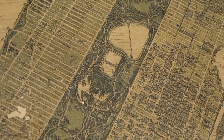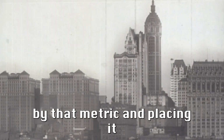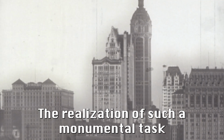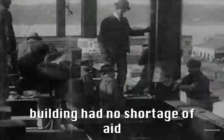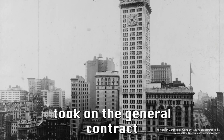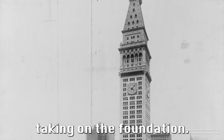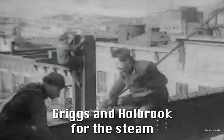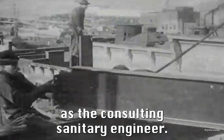460,000 square feet, making it the largest office building in New York by that metric, and placing it among the world's largest at the time. The realization of such a monumental task needed many groups on board, and the City Investing Building had no shortage of aid in its construction. The Hedden Construction Company took on the general contract in 1906, with the O'Rourke Engineering and Construction Company taking on the foundation work, with Weiskopf and Stern for the steel frame, Griggs and Holbrook for the steam and electricity, and William C. Tucker as the consulting sanitary engineer.